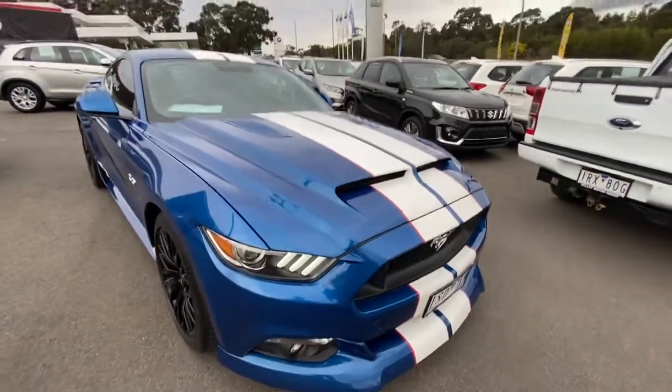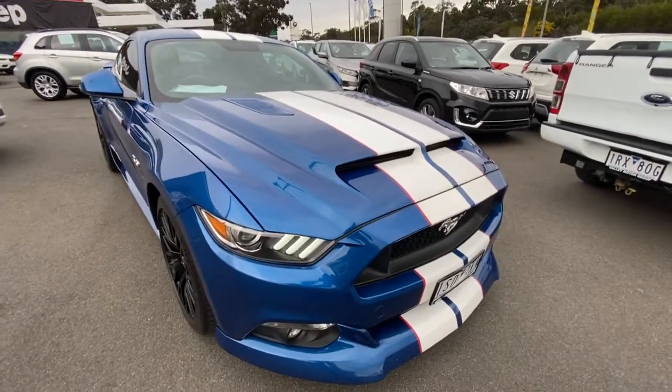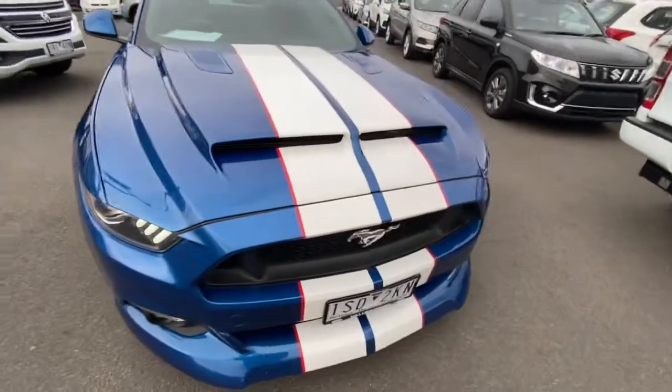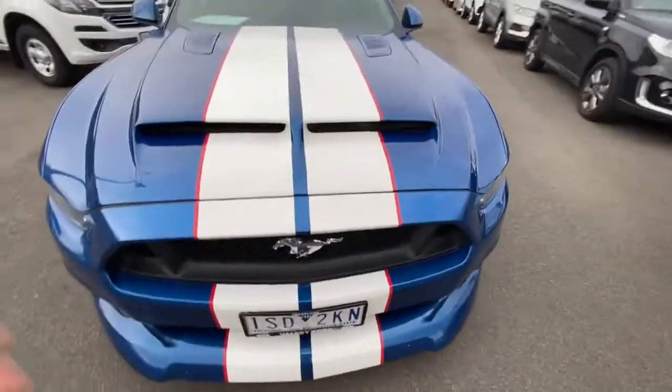My name's Ben. I'd love to show you through a walk-around video on our 2017 Ford Mustang GT 5-litre we have here. This one here is absolutely stunning. It's only just come back on the market. The minute it came in, it did get sold, but I'd love to show you through it. It is available on the market now.